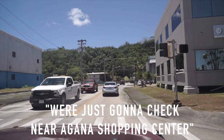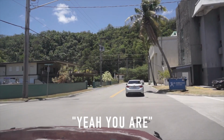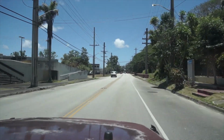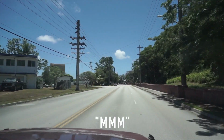Okay, so we're gonna go back. We're just gonna check your Agana shopping center. Ryan, I was right. Yeah, you are. I was right. I think it's near Agana shopping center. And I wouldn't be surprised if it actually is. I'm just trying to think of where this place is. I think it's over there. Okay. That's the DNA building right there. Oh my god, so I was right. But if you look at the map, it says it's further down there. Are you looking at the map upside down?